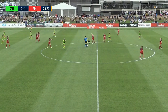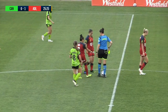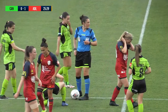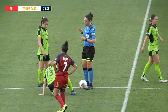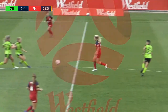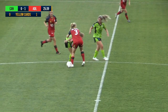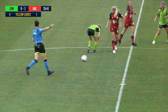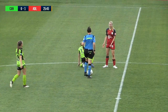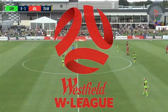McNamara with a very strong challenge in the middle of the park on Paige Satchel and a yellow card. Yeah, look, I think that's probably a fair call there. That was a fairly hefty challenge on Paige Satchel. It looks like she might have even gotten a cork or just some heavy contact there, and she's taken a while to get up. Yeah, just that trailing leg, and that's really going to hurt. Right in the midriff as well. I don't think there was a huge amount of malice in the challenge, but it's just that moment of recklessness to get your leg out of the way and invite a bit of contact.